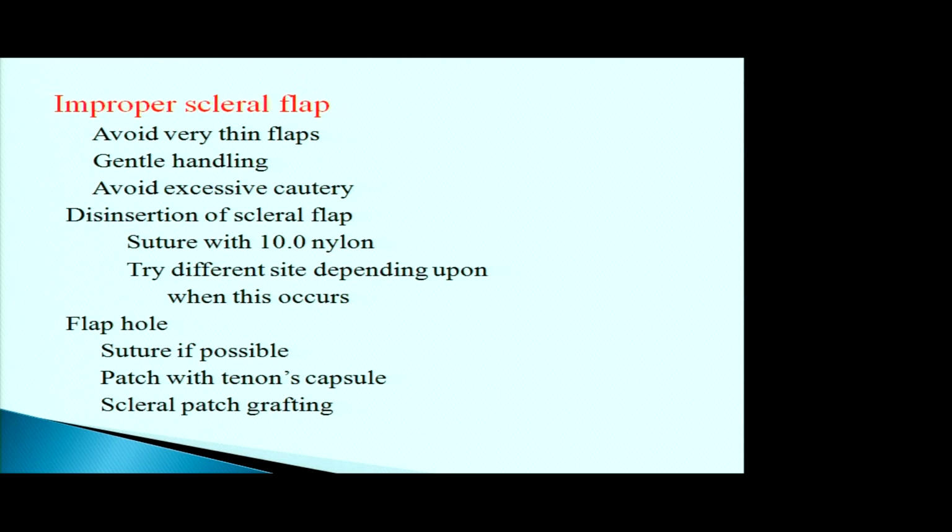If the flap is thin, there may be a chance of disinsertion of the scleral flap, and then you have to suture with the 10-0 nylon and try a different side, depending upon when this occurs. If in the early phase, you can change the side, but if in the late phase, then you have to suture that flap. If there is a flap hole, then you have to suture if possible, sometimes with the Tenon's capsule flap, or sometimes you have to use the scleral patch graft.